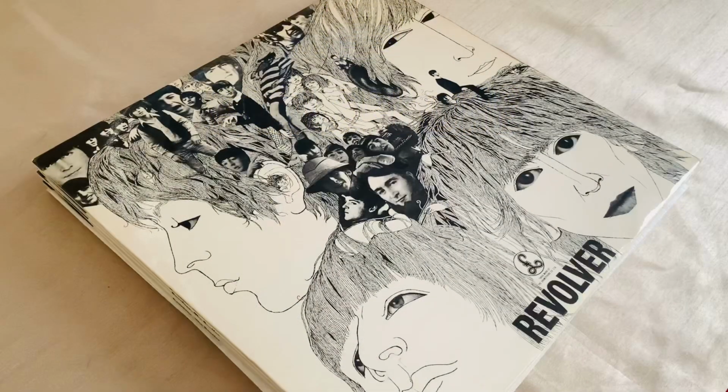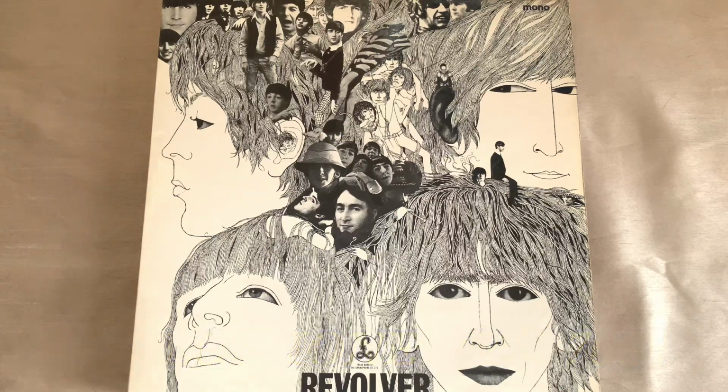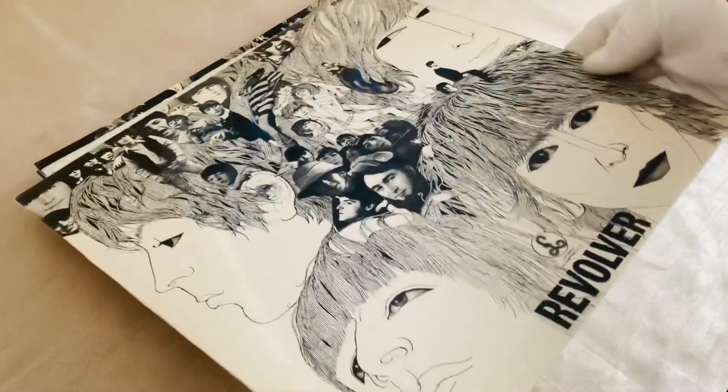Firstly, starting with the Revolver Mono editions, catalogue number PMC 7009, on the black and yellow Parlophone label, released on the 5th of August 1966. We'll start with the cover. Fantastic cover drawn by Klaus Voormann.